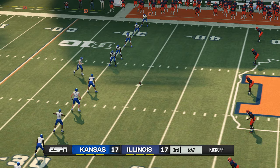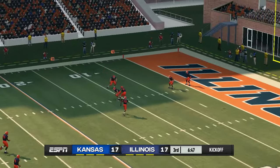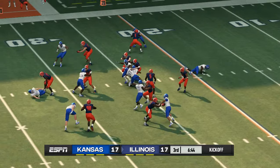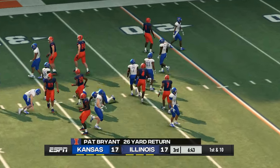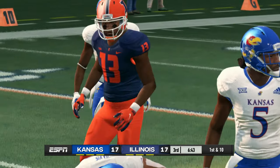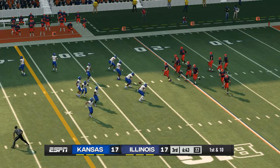Kansas is ready to kick it away. He really got a hold of that kick. He's to the 20, and he's taken down at the 25-yard line. Time's getting a little bit tighter now. You got to make every possession count.